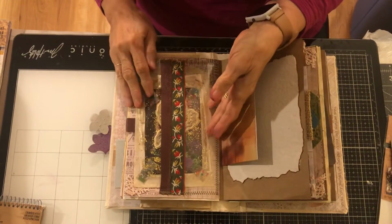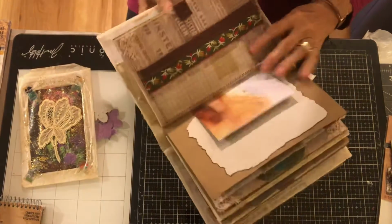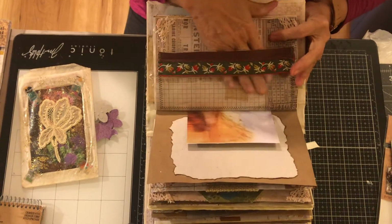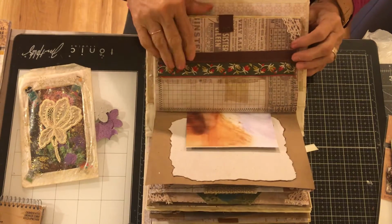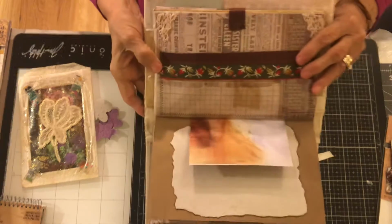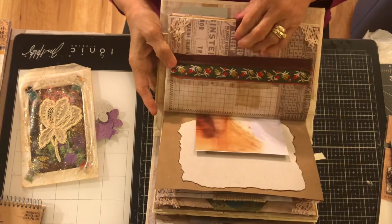Here's another example of where I took and did use the transparencies as a page, and then I used trim and more of the leather.